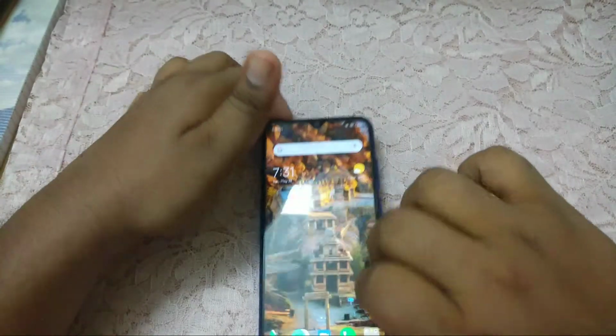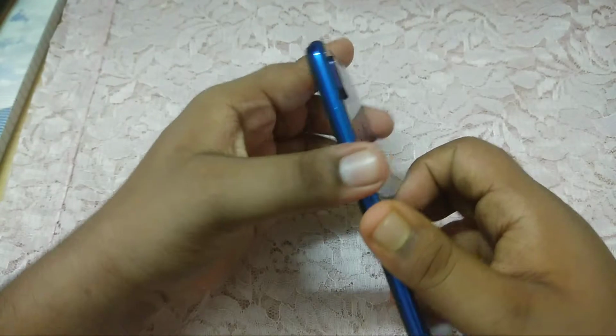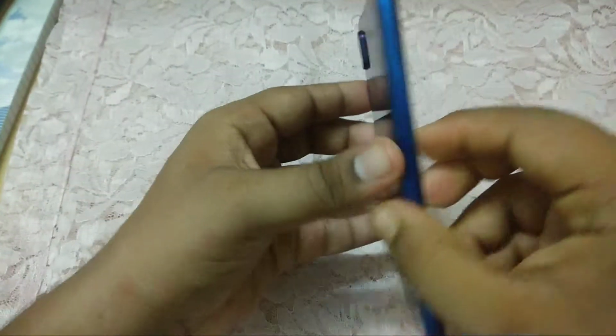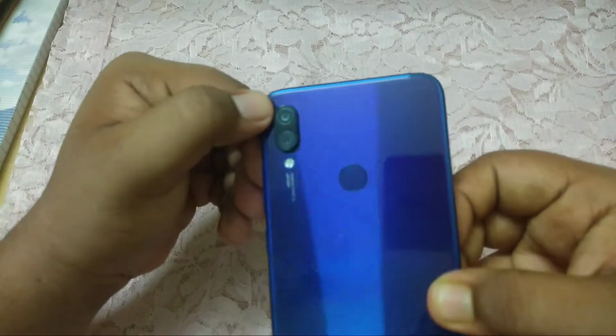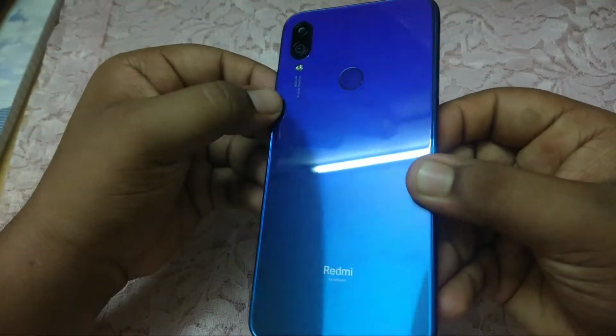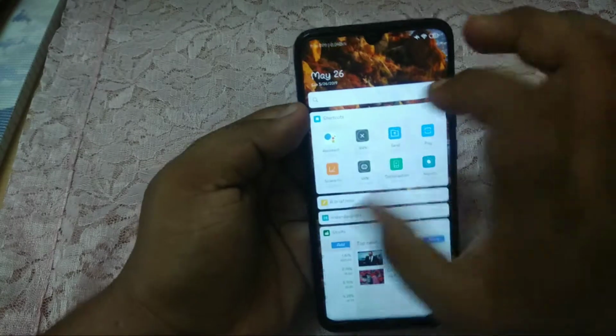So there you go guys, here's my phone. I will just go into the phone and show it to you. This is the phone in Neptune blue, with the 14 megapixel camera and the 5 megapixel depth sensor camera, with a fingerprint sensor. It looks great with the gradient style.